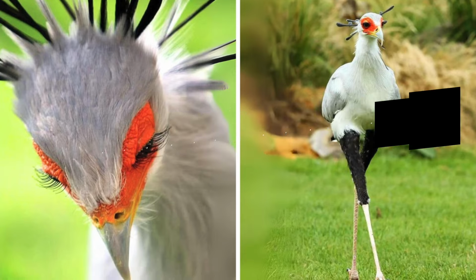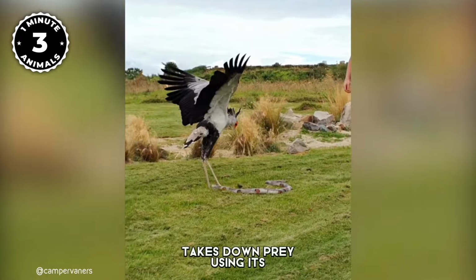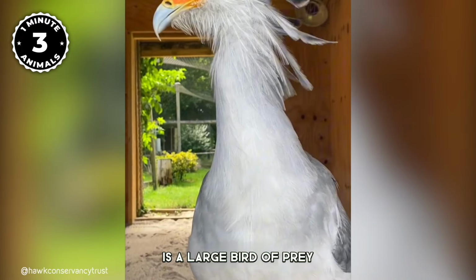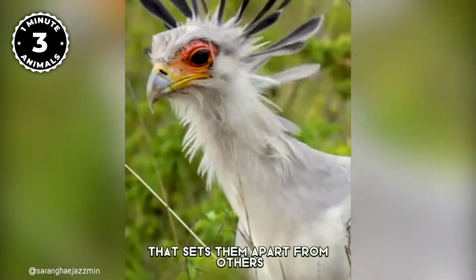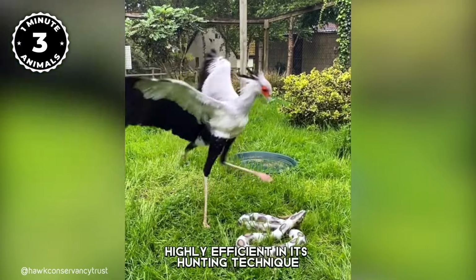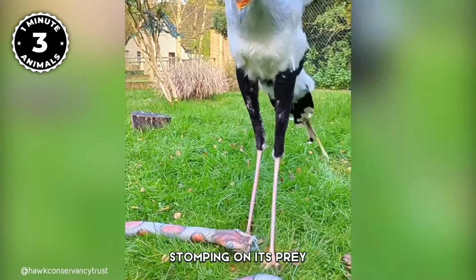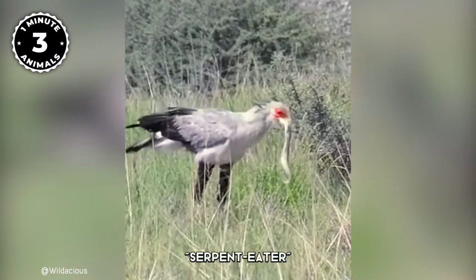Secretarybird. This majestic bird with eyelashes takes down prey using its bone-shattering kick. The Secretarybird is a large bird of prey native to Africa with a unique appearance that sets them apart from others. Their long legs, sharp talons, and impressive height make this predator highly efficient in its hunting technique, which involves stomping on its prey with its powerful legs, particularly snakes, earning it the nickname Serpent Eater.